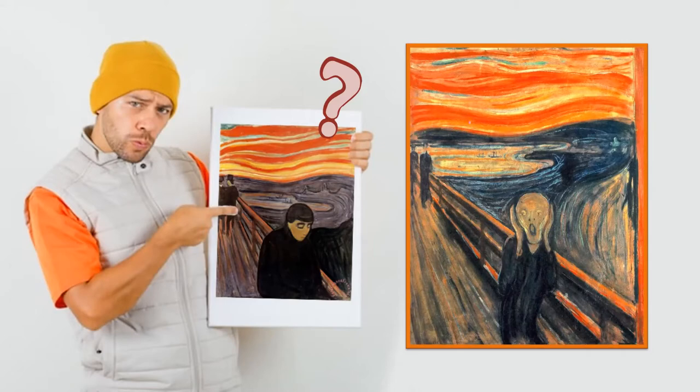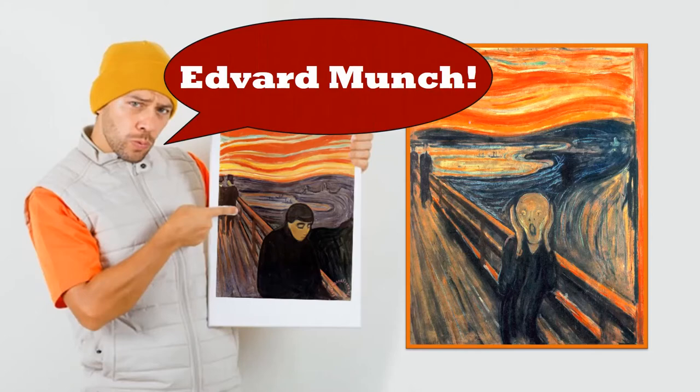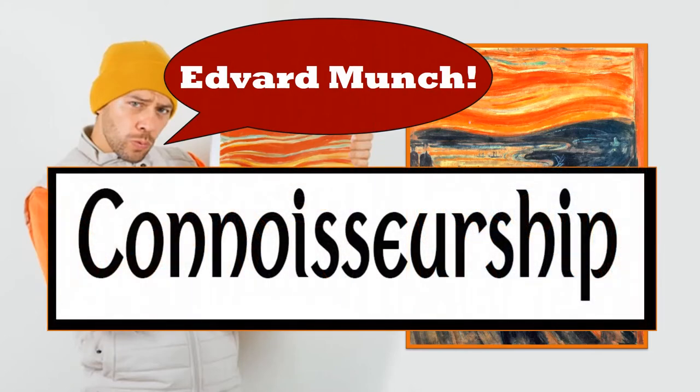Now that you know all this, you can compare and contrast a known work to one that you do not recognize and see what stylistic elements they have in common. Then you make an identification. Being able to do this is known as connoisseurship.